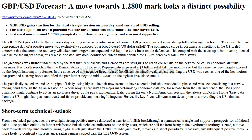The pair now seems to have entered a bullish consolidation phase and was seen oscillating in a narrow trading band through the Asian session on Wednesday. There isn't any major market-moving economic data due for release from the UK, and hence, the USD price dynamics might continue to act as an exclusive driver of the pair's momentum.